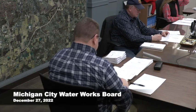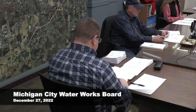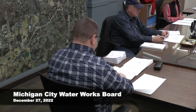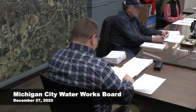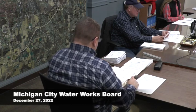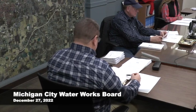The third purchase order is to Digital Graphic Solutions. This is graphics for truck 20. That's the new crew truck that we bought earlier this year, for $1,193. The next purchase order is to Beecher Printing for 20,000 disconnect notices for $1,070.39. These are the forms that we use, the ones we print all the data on. And then the next one to Beecher is for 85,000 utility bills for $2,286.61.